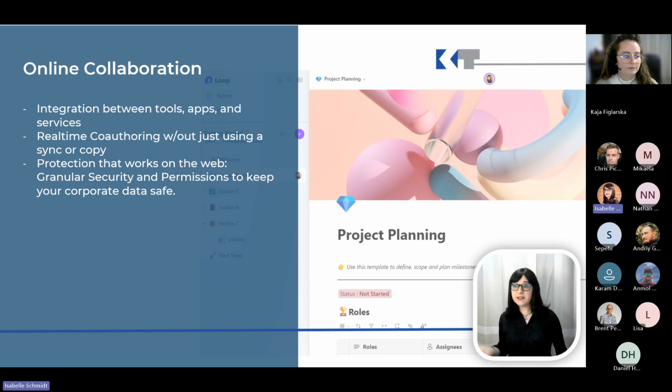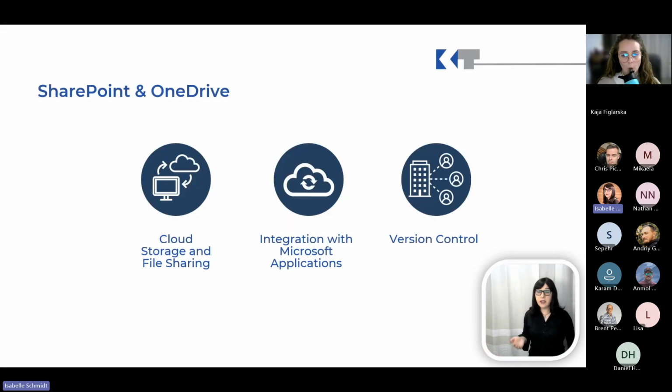Where is this data stored? Well, in the Microsoft ecosystem, this data is stored in a cloud-based solution known as SharePoint, and by extension, OneDrive. So these are cloud-based storage solutions that offer remote teams the ability to securely store, share, and they all make collaboration easier. So they integrate directly with all of your other applications, such as Microsoft Teams or your Office applications, such as Word or Excel.